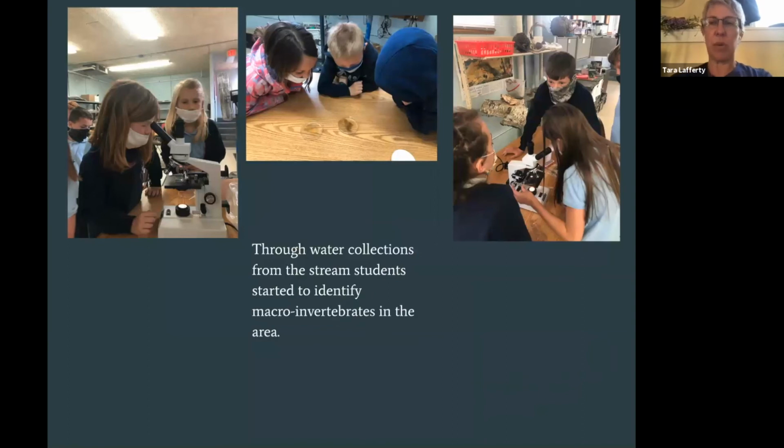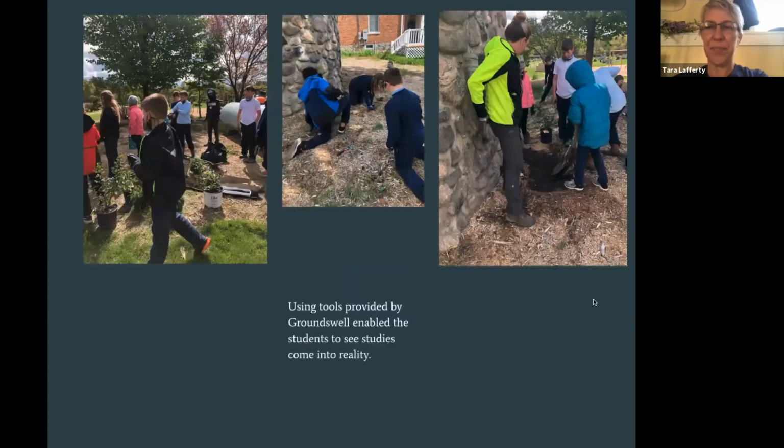We're also taking water samples from the area because our main goal was to look for macroinvertebrates to make sure that we have a good diversity of animals that are out there. So we did that in a variety of ways, and we were able to find some microscopic ones too. If you want to move on.